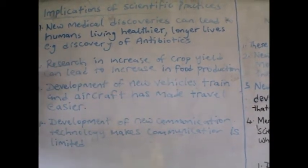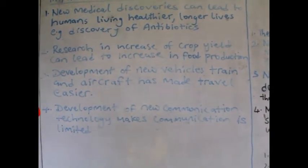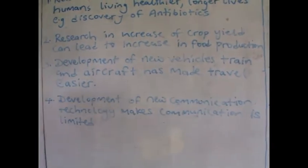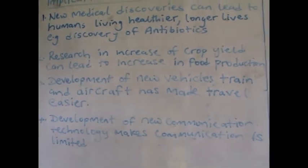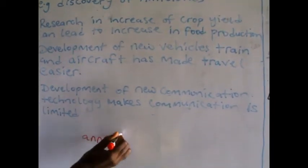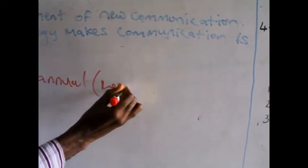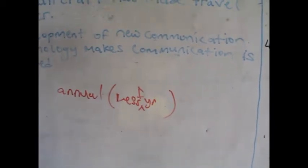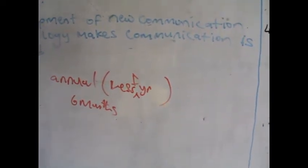result of the virus. The second implication is that research in increase of crop yield can lead to increase in food production. So as scientists keep on increasing their research on food, a crop that is supposed to be annual, that is using less than 1 year to produce, can now use maybe 6 months or less to begin to produce.